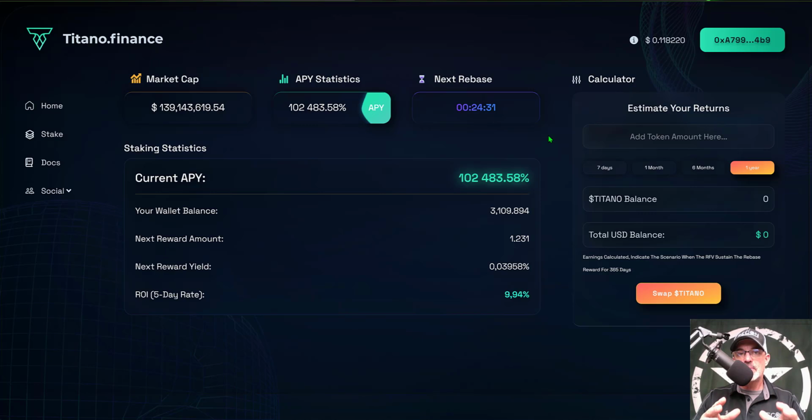And at the end of the day, my mission for something like this is a very long-term hold position, with the understanding it could blow up and go to zero. However, on the flip side, if we use their calculator and put in my token amount and hold this for the next month, my total USD balance would be worth, at the current price, around $654. And again, I have a total of 439 USDT invested. And that's if this price holds at around 12 cents. If it goes up at all, this value would obviously go up as well.